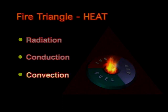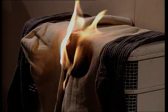Convection works by heating air. Many domestic heaters rely on this principle. As the air is warmed, it rises and circulates around the room. However, if the heat cannot escape and concentrates in one area, the air can become so hot that it will set fire to any flammable material.